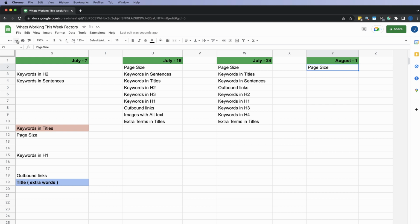Okay, let's go to number 2. And that is keywords in titles. Yeah, having your keyword in title is always an important SEO metric. It takes number 2 this week.